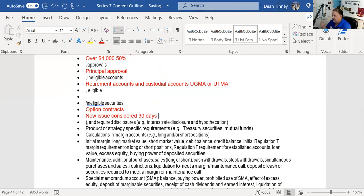There's others, penny stocks, something that's not on the OTC margin list. I have a lecture titled Don't Overdose on Margin. This is an area where there's not a lot of payoff in spending a lot of time here.